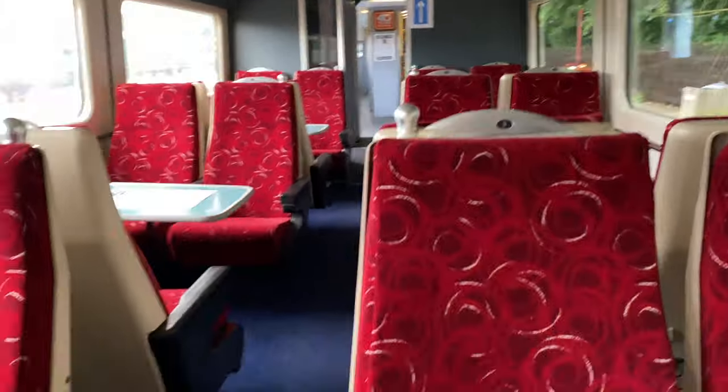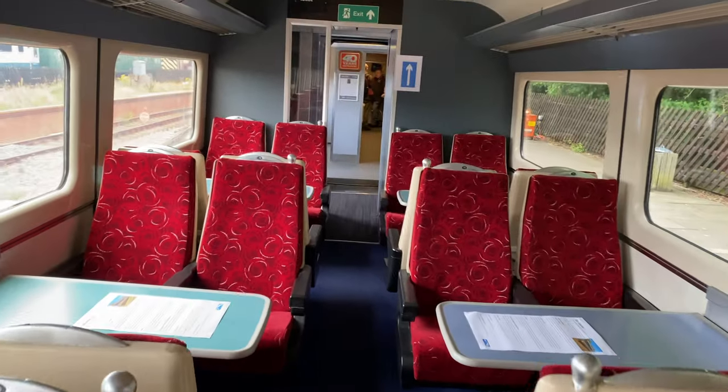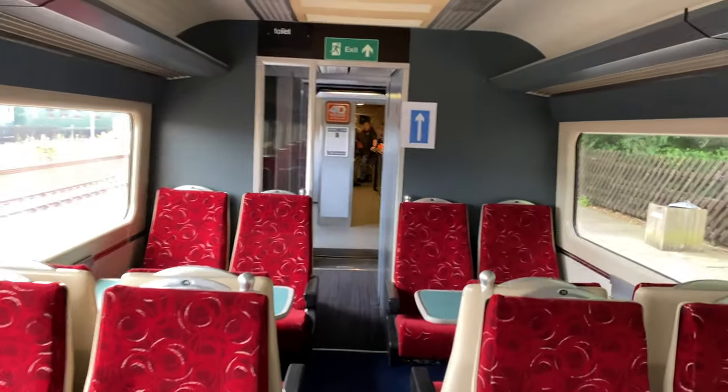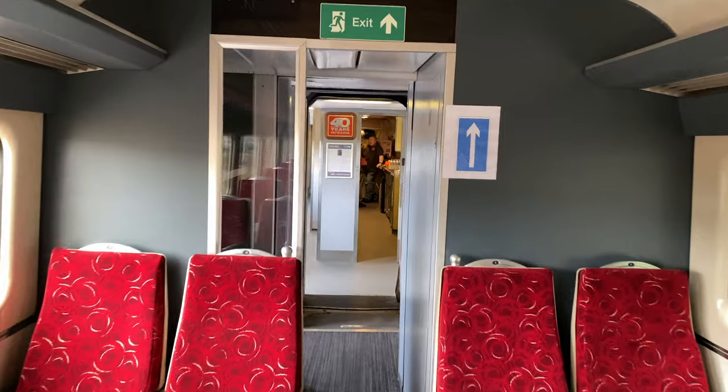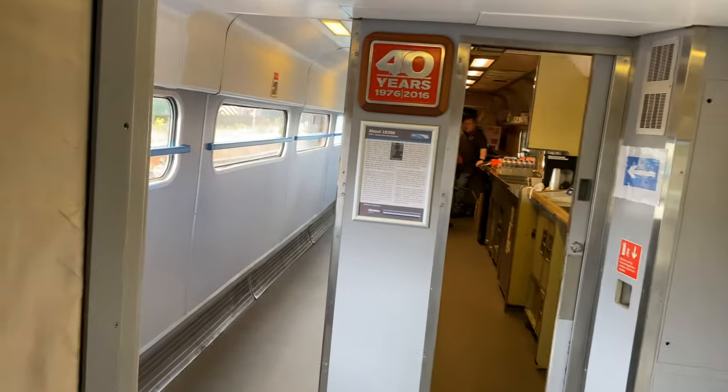Sit down. Oh yeah, nice comfy seats. It's not first class, but it could be. No, it's not first class, it's standard, but oh wow. And the toilet, is the toilet available? No, nope, it's not available, it's locked, but that's fine. But yeah, this is the buffet car.